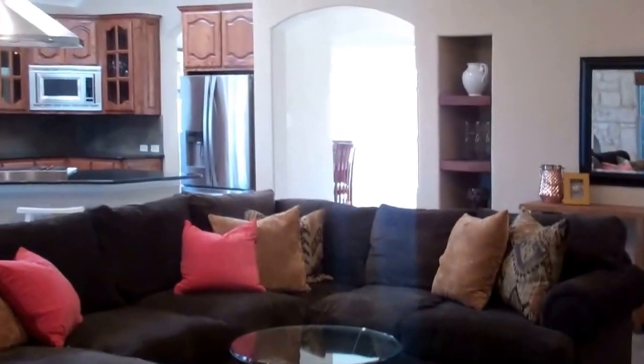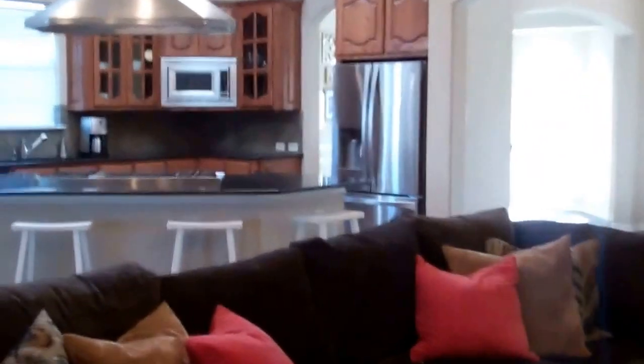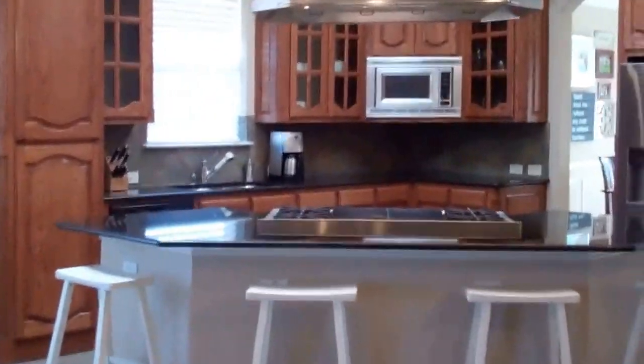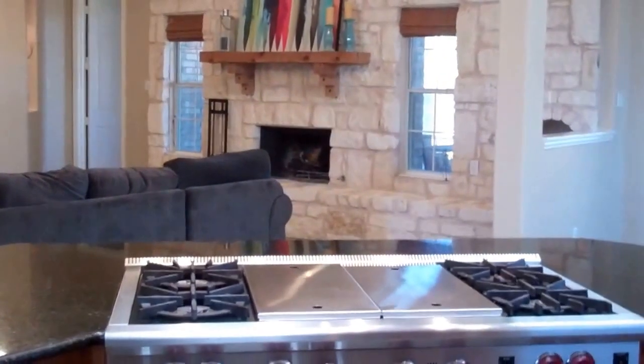Let me come back through. It's so cute. I can't help but keep videoing this open area. I absolutely love it. Look at that cooktop. I want to come into the kitchen so you can see how wonderful this Wolf range is. Look at this. Isn't this wonderful?